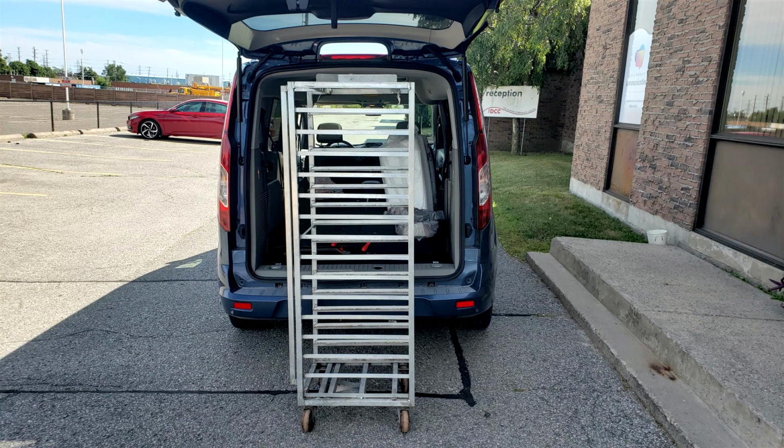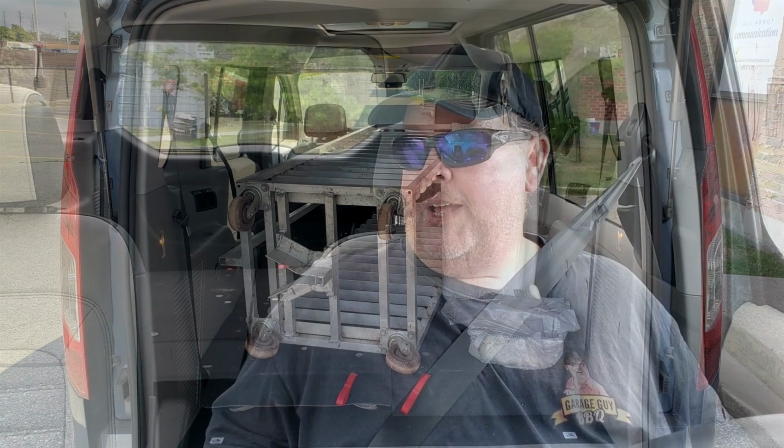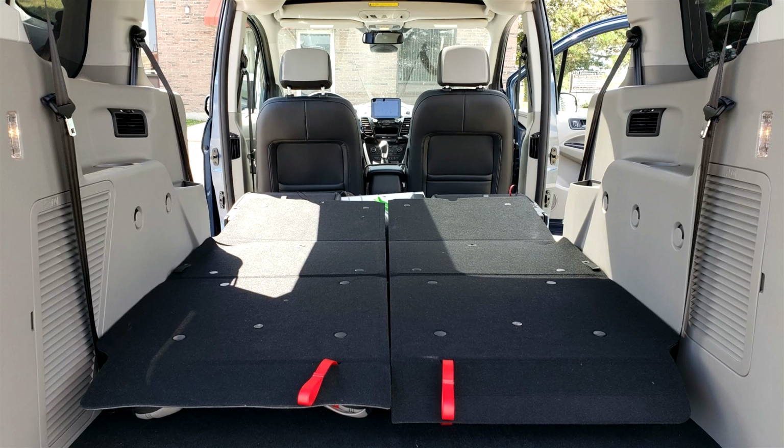We've carried all kinds of stuff in it this week, from a big baking rack that fit in beautifully along with a whole bunch of other boxes and stuff. All the seats fold more or less flat to give you a flat floor loading surface. I will say that the seats are difficult to operate until you figure them out. They're not bad once you figure them out, but I had to pull out the owner's manual, and even the owner's manual wasn't quite as descriptive as it possibly should be.